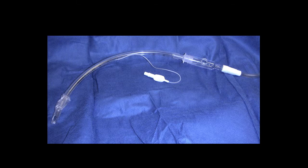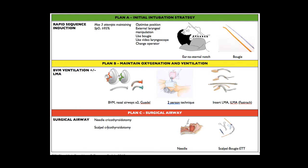Just a couple of other things that I wanted to talk about. So this is our current plan for failure, which is on the back side of the checklist, and it has 3 plans. Plan A, intubation. Plan B is sort of twofold, maintain oxygenation either with a BVM or an LMA, and Plan C is the surgical airway. And that doesn't match up with our trolley either at Sunshine or the trolley that we've got at Footscray currently. Both of those trolleys have a 4-fold failed airway plan.